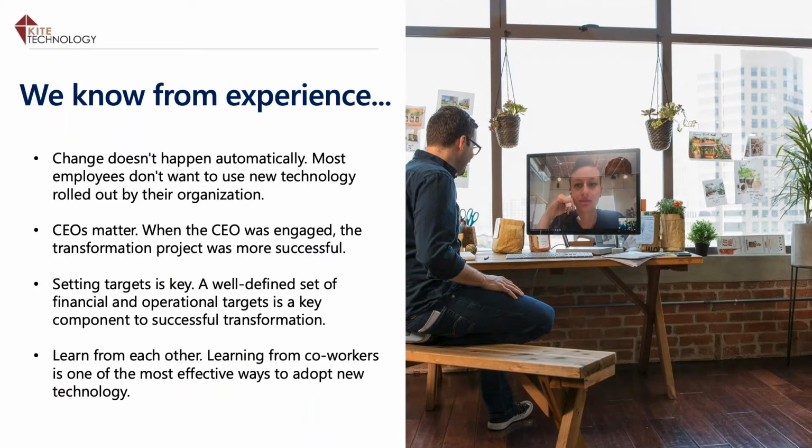So we know that any change is going to come with resistance, is probably the word I like to use. It doesn't happen organically or automatically all the time, and employees typically are resistant to using new technology that's rolled out. We also know that bosses, CEOs, owners, managers, and leaders are very important to the process, and folks that are engaged and supporting the process are key success factors as well. In addition, setting targets or goals and tracking those goals is supremely important in understanding where you're at in the spectrum and how you're moving forward.